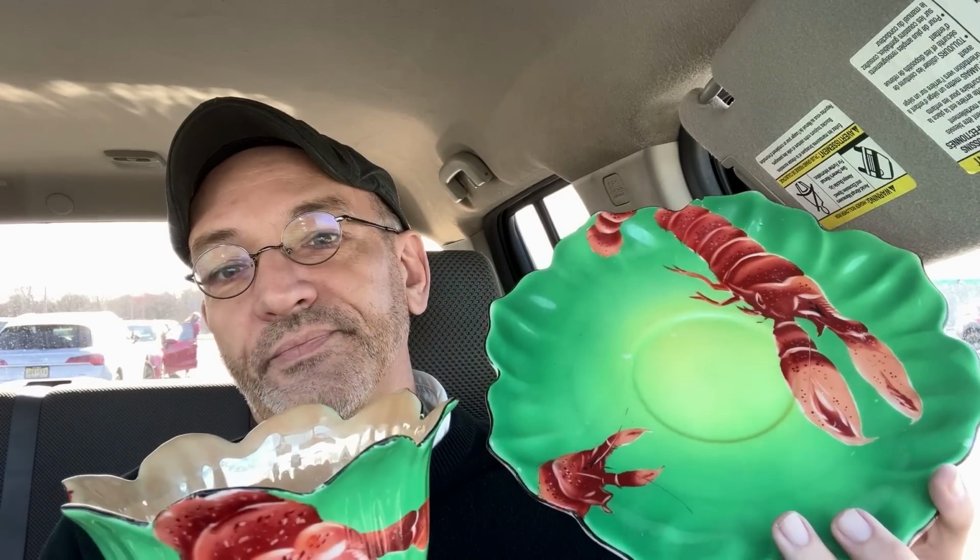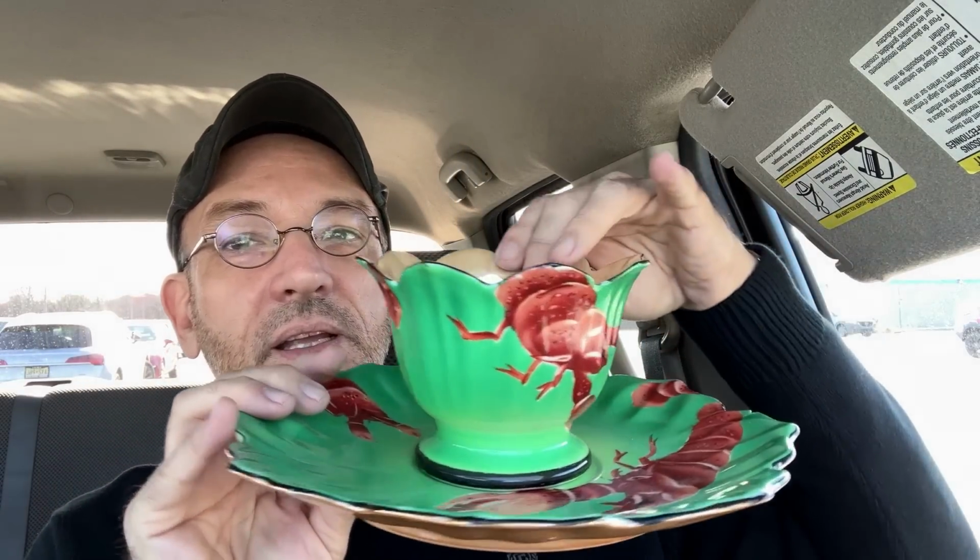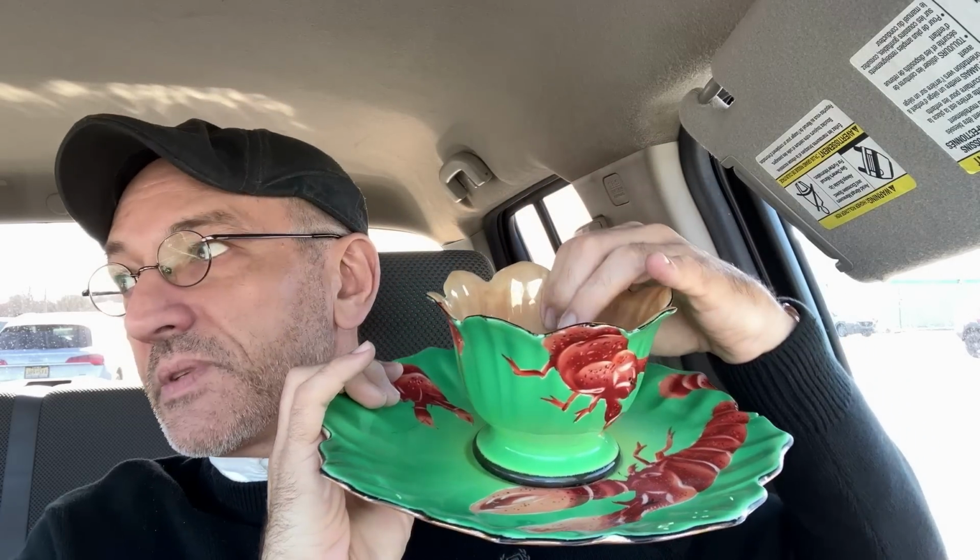So we'll just let you go ahead. Typical orange on that side, or marigold color. And then these wonderful, are these lobsters? I think these lobsters are painted on there and not decals, but I can't totally be sure of that. And of course I paid like $5 for it. You know you would have gotten this, even with that little chip in it. So this is the prize of the day in terms of something that I just never, ever, ever see. Okay, let's keep shopping.